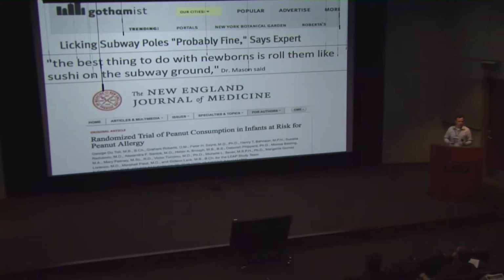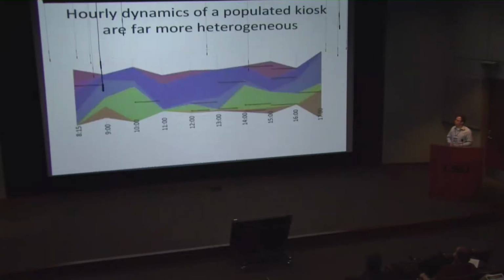You can't, the hygiene hypothesis rests on the fact that you need this exposure. So the other thing that we look at in the data set is, well, how does it change over time? What are the dynamics? We look at one kiosk where you buy your tickets, depending on what time of day we look at. This is from Penn Station. So really, at Penn Station we got a lot of DNA, and Grand Central much less DNA.